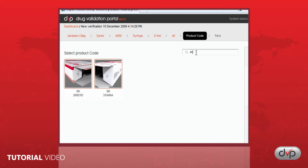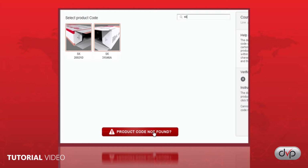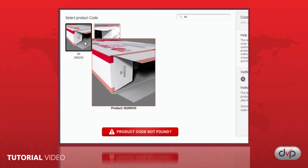You can, of course, enter the full code into the search facility, and the system will show you only that option if it is available. If not, click Product Code Not Found. For the purposes of this tutorial, we will assume that the code you have located on your pack is SK20921D. Please select this thumbnail to continue.